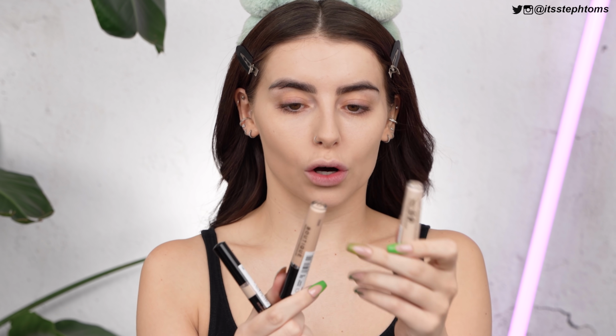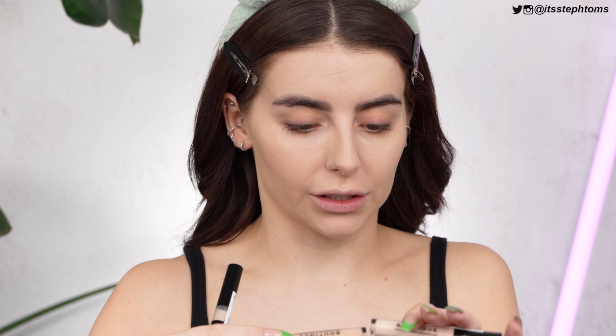I bought two different colors of the concealer that I'm probably gonna use the most of. So I got one in the shade, God, I don't even know.